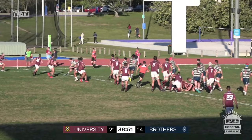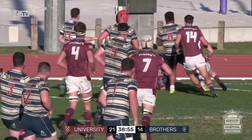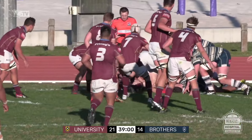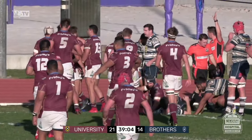Now to the left. Campbell throws the cut out to Edwards. Edwards goes in straight forward. Edwards ploughing through. Close to the line. And they've driven through, and they found a try.